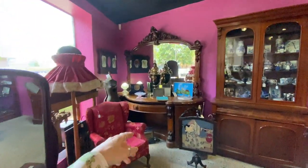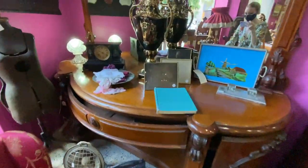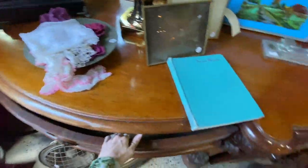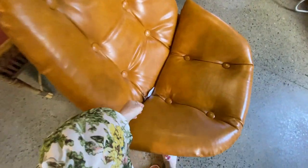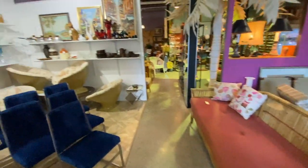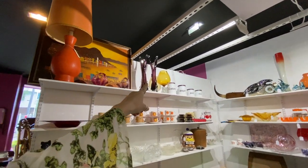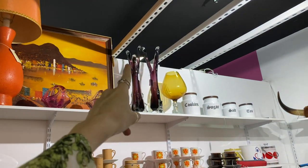Wow, that is the most opulent looking dresser I've seen in my entire life. Holy crap! This looks like something that would have been owned by royalty. Is it for sale? I don't think I could ever afford it. It's probably $1 million. Whoa, that's a cool chair. 895, mid-century space-age chair. Gee, look at those, they're so cool. That's the biggest lamp I've ever seen. Wow, those are amazing.